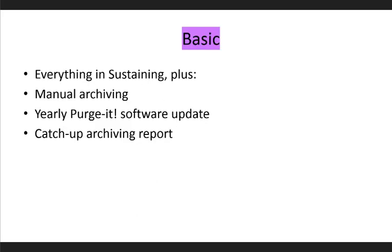So if we look at the individual packages, everything that we've talked about before is in sustaining. The second package is basic, and it's got everything that's in sustaining, and we'll also do manual archiving up to 4 times per year. So we'll actually come in and run all of the purge and archives manually and just monitor them, rather than just having them sat on the scheduler. We'll run them and review all of the information that's in there.